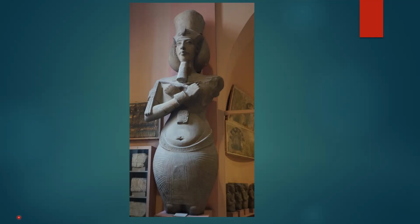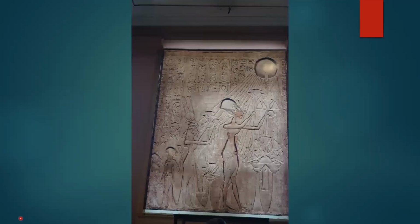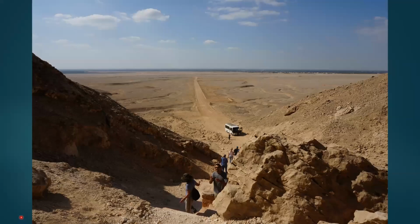So you recognize his kind of curvy hips and interesting looking face. And so this is Akhenaten worshiping the sun god. So he shut down the capital of Thebes and built a new capital in El Amarna. And once he died, they tore that down. What's also interesting is that it's so far from the Nile River, they would have had to drag all the stone to build this city for miles.